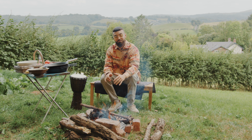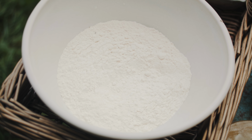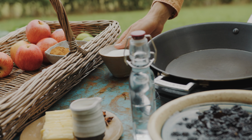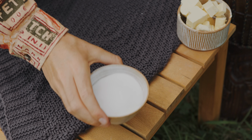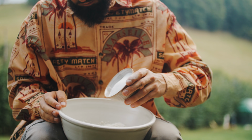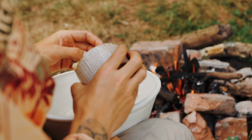The first thing we need to make is our pastry. I am actually going to make it from scratch outside, but you can get ready-made, pre-rolled pastry from the supermarkets, and these days that happens to be vegan. I'm going to mix together some flour with some ice cold cubed vegan butter, a pinch of salt and a little bit of sugar, and I'm going to work that together with my hands to make a breadcrumb-like consistency. Then I'll bring it all together with a splash of milk.